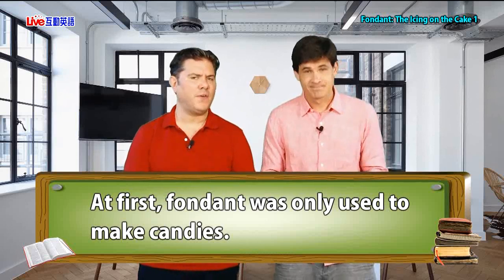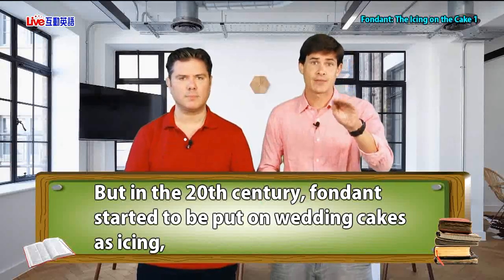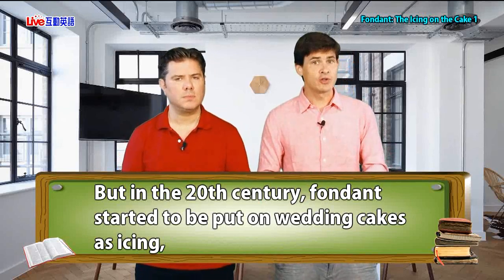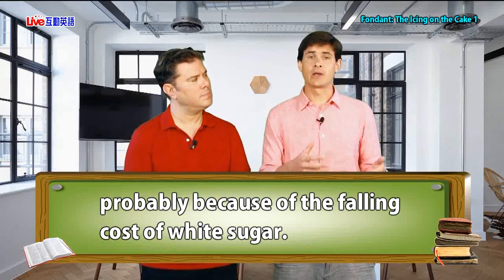All right, so let's find out a little bit about this history. It seems that fondant started in a different kind of way than as a decoration for cakes. It says at first, fondant was only used to make candy. So it was sweet, but it was used in smaller sizes to make candies at first. There you go. Okay. That's at first. This is how fondant was used. But get this, in the 20th century, fondant started to be put on wedding cakes as icing, probably because of the falling cost of white sugar. People could now make more fondant more cheaply, and fondant started to be used as icing.